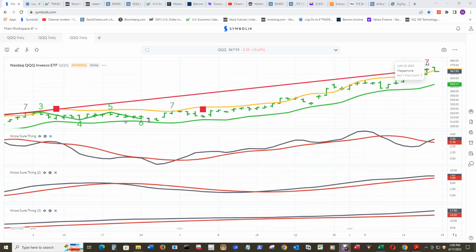And the Megaphone Sell 7 End Count 7 keeps moving along nicely. There were a couple of lapse periods here, but it continued on and it printed up here and kept traveling all the way through up here. And no danger in starting another count to the downside yet, so we need to wait for a 5 or a 6 to start before we can even think of a 7.